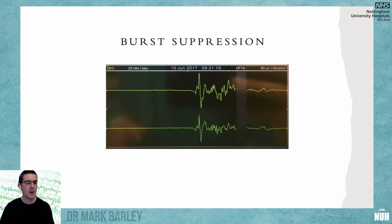Isoelectricity, and then the thalamus trying to kickstart the cortex into life with this great big electrical potential here called a burst. You'll see burst suppression counted on the BIS monitor in the top right-hand corner of the screen with the term SR, suppression ratio, which is the percentage of every 63 seconds of time that the BIS is isoelectric.